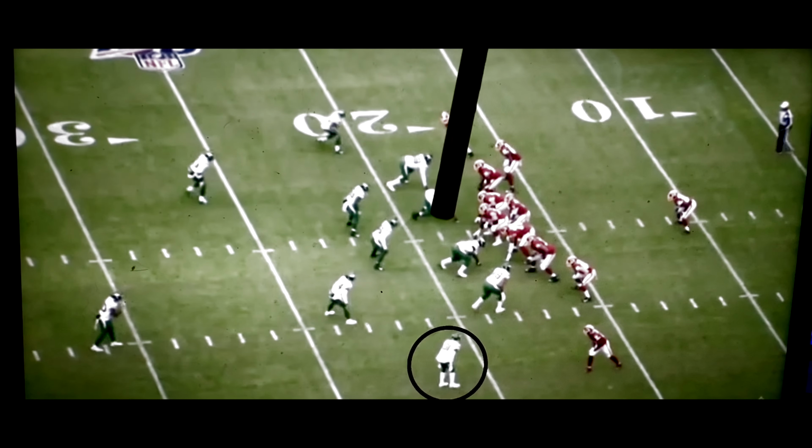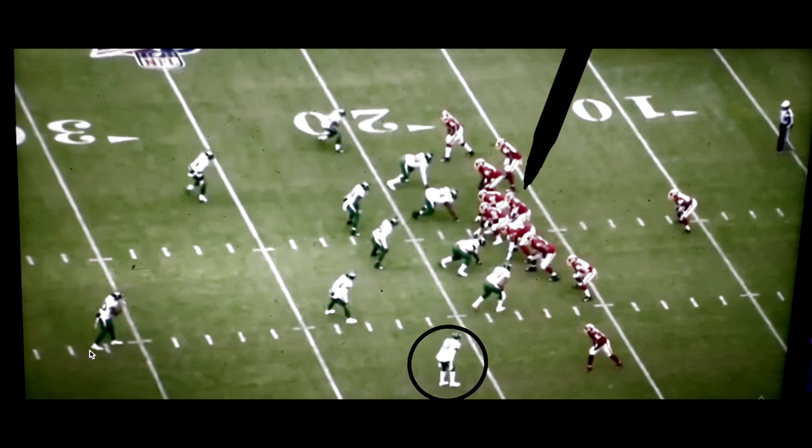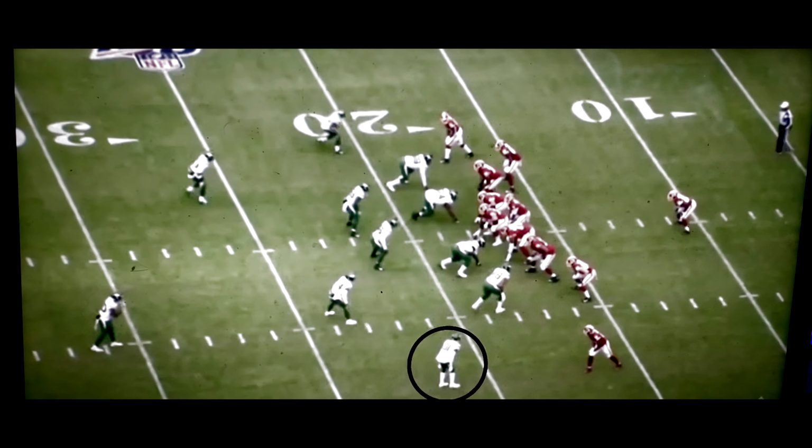So you have him at the bottom of your screen right here. And basically, this is going to be a swing out pass to the tight end on this side of the field at the bottom of your screen. When Dwayne Haskins throws the ball, you're going to have help over the top, and you're going to have Blessuan Austin come down and hit Tom Compton, the tight end, with a very physical hit. Those are the type of things I'm looking for in my corners. Are you willing to tackle? And he does have that willingness to tackle.